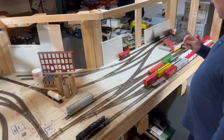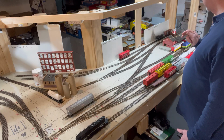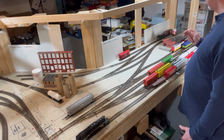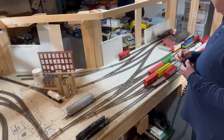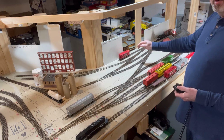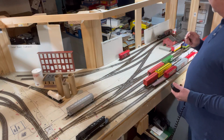So in order to make this work, I got to get that box car out of there first. As you can see, even with the shorter hopper car, I don't have enough room for that locomotive in here.